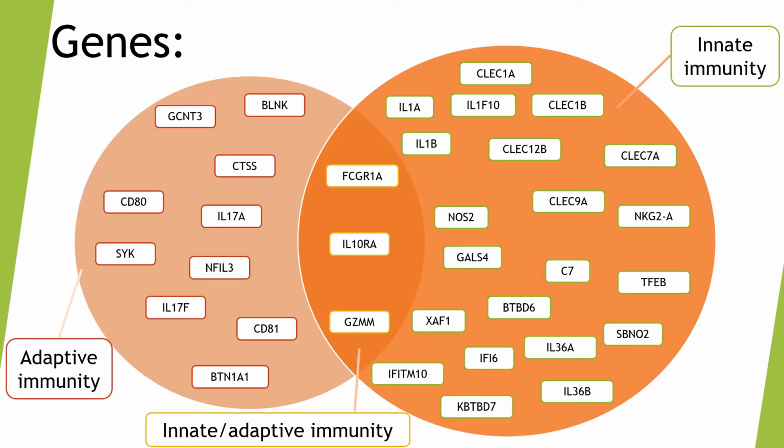All significant and suggestive SNPs identified in the genomic analysis were mapped to the reference genome and annotated. Gene ontology then revealed a significant number of genes that have been identified as having a role in innate immunity, adaptive immunity, and some of these have overlapping roles in both innate and adaptive immunity.